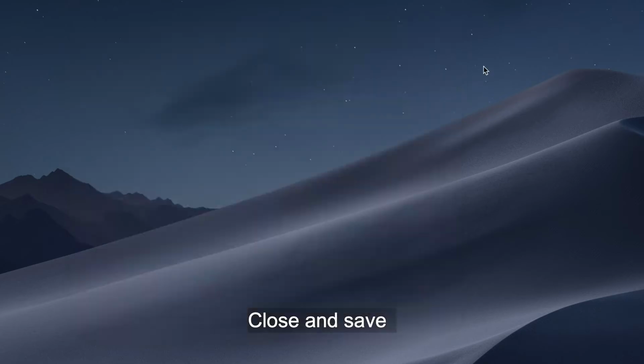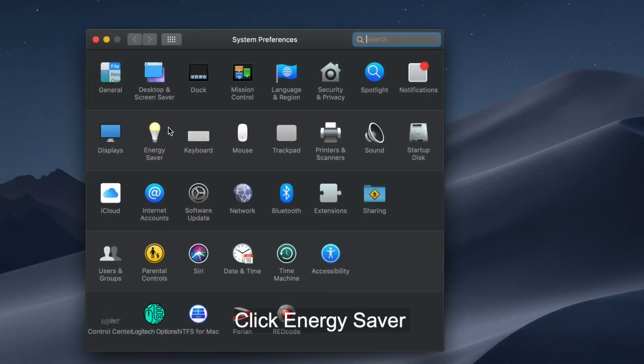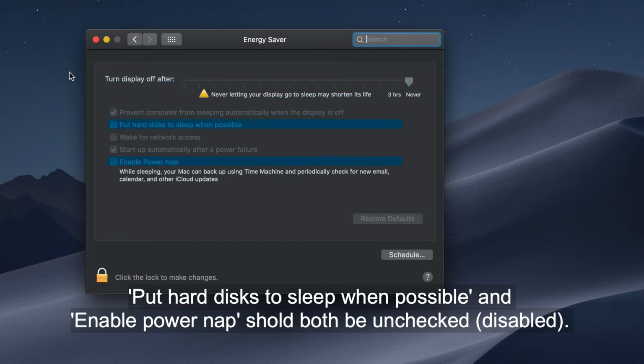So go ahead and hit save here and go up to System Preferences, and you want to click on Energy Saver. Inside of Energy Saver, just make sure that your display is set to never go to sleep and that "Prevent computer from sleeping automatically when the display is off" is checked. Also make sure that "Put hard disks to sleep when possible" and "Enable Power Nap" are unchecked.